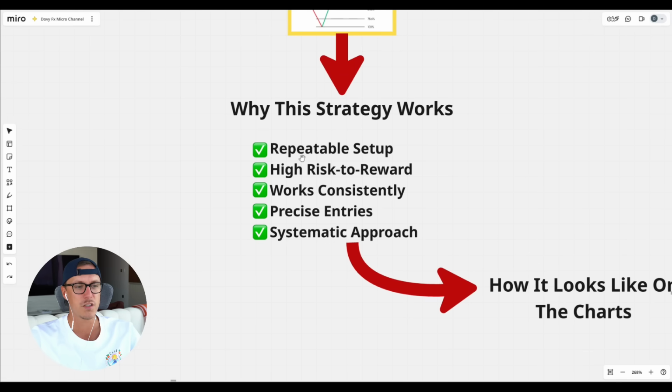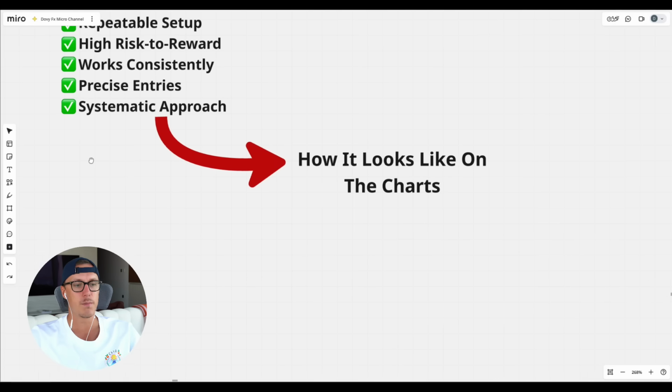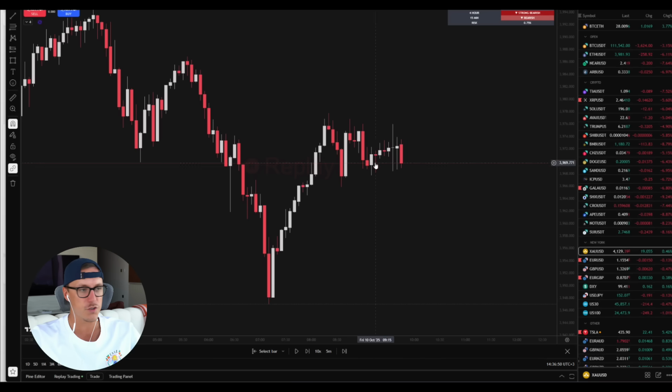So why this strategy works is because it's repeatable, it's high risk to reward, it works consistently, and it's easy to analyze consistently. It has precise entries and a systematic approach. Now let's take a look at the charts.